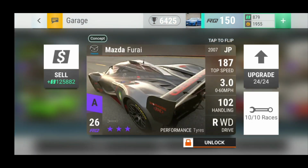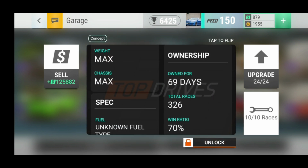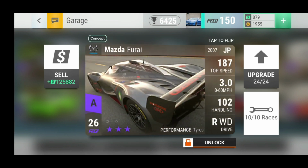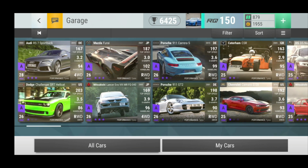I have the Ferrari maxed out for weight and chassis. I've owned it for 69 days only, and it's already gone 320 races. Crazy, right? And it has a 70% win ratio, which is very, very good. So this is definitely a keeper car. Obviously you know that. The Ferrari is one of the best cars in the game, period. So if you get this one, definitely keep it. I only have one. I wish I had more, actually. And then we only have 3 cars left.